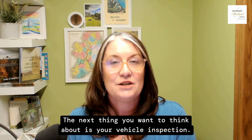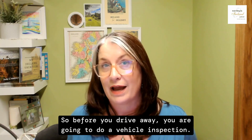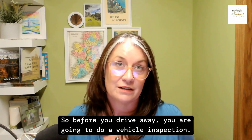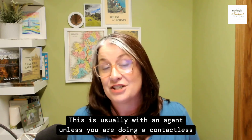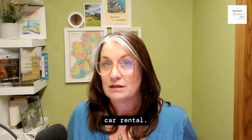The next thing you want to think about is your vehicle inspection. So before you drive away, you are going to do a vehicle inspection. This is usually with an agent, unless you are doing a contactless car rental.